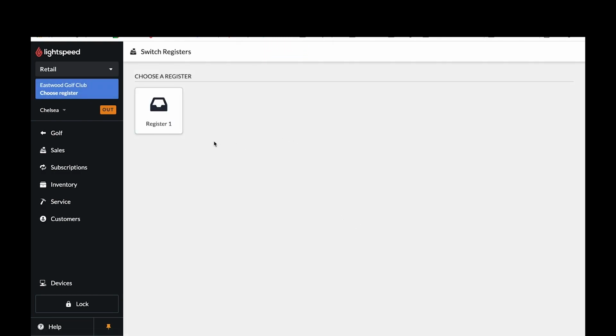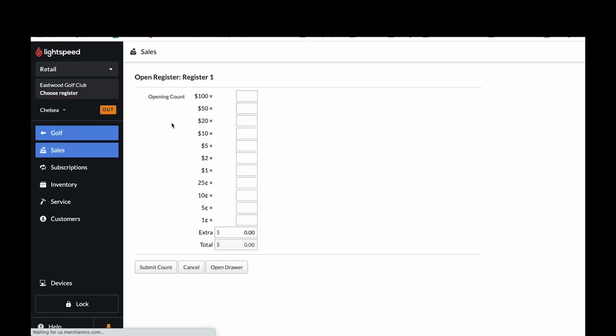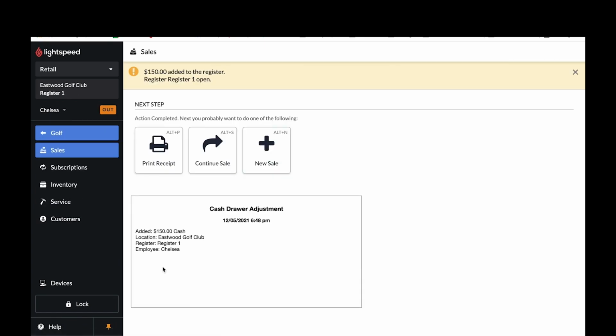Now, opening the register, if we click on register, it's just going to show us our denominations. Now you can put each tender amount in there, or if you know exactly how much you're putting in, put in 150. I do recommend splitting it up just for speed, and I'm sure you don't want to watch me putting in each amount. I'm just going to put it in that dollar slot. I have $150 and hit submit count, and now I'm ready to process sales.